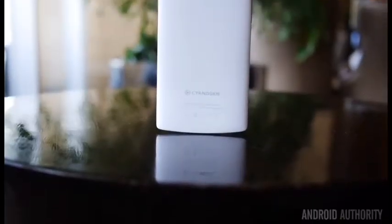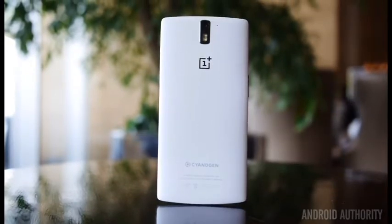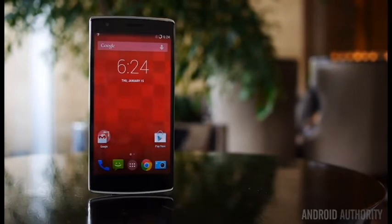The One is a 5.5-inch cell phone that is very similar to a lot of the other high-end cell phones right now, such as the S5 or the HTC One M8 or the LG G2, etc. It is powered by a Qualcomm Snapdragon 801 processor with an Adreno 330 GPU with 3 gigs of DDR RAM for some impressive speed and performance.